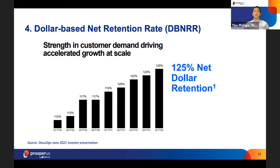So ideally you want it to be obviously over 100%. If it's below 100%, it tends to mean that the company is not really that sticky or is not offering a service or a product that clients are willing to pay more for or continue to pay for. So that seems to be like this churn in the customers or the customer spend. So ideally you obviously want it to be over 100.